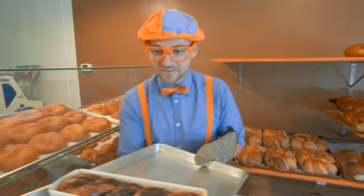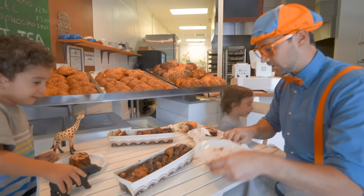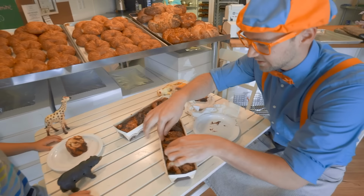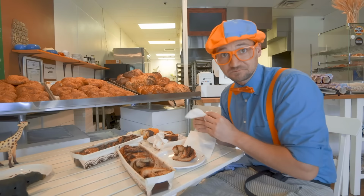Ooh, you want some chocolate babka? Yeah. Okay, here we go. All right, yum. Ooh, can I have a piece? Okay, let's try some. Mmm. Oh, it smells so good. Mmm. Tastes really good too. Hey, do you like yours? Yeah.